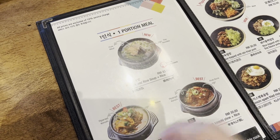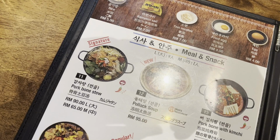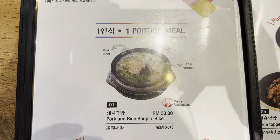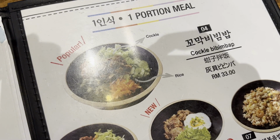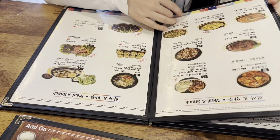Once we were done at the gardens, we stopped by at Solaris at a restaurant called Go Hyung Restaurant. Well, I hope I'm pronouncing it correctly, but they have a lot of interesting meals like this pork and soup, pork bone stew, this cockle bibimbap, and a lot of other interesting things like the kimchi spam.